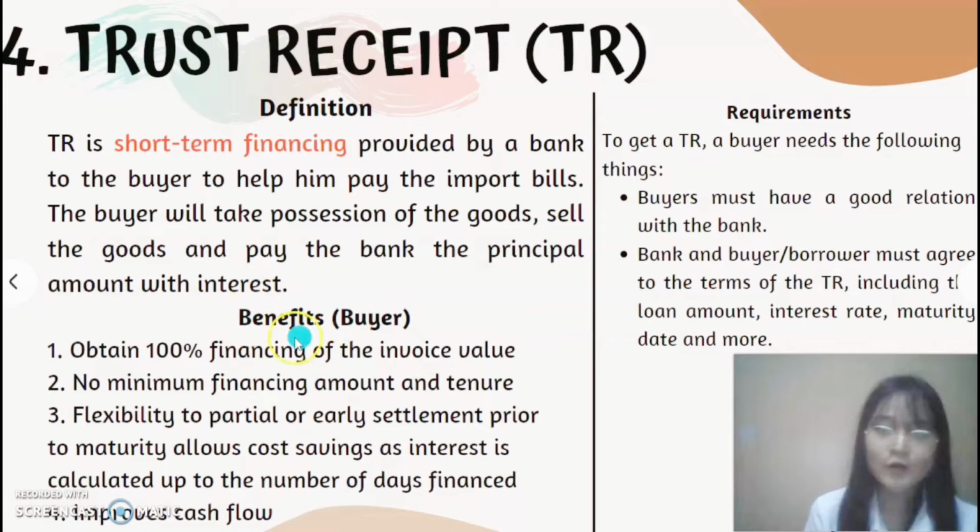The benefits of TR in buyer bills are: obtain 100% financing of the invoice value. There is no minimum financing amount and interest. Flexibility for partial or early settlement prior to maturity. Allows cost savings as interest is calculated based on the number of days financed. This means that the interest is compounded on a daily basis. It also improves cash flow of the buyers.